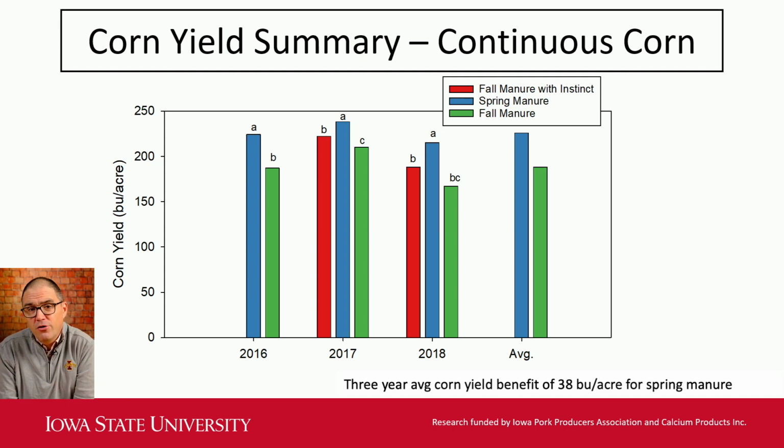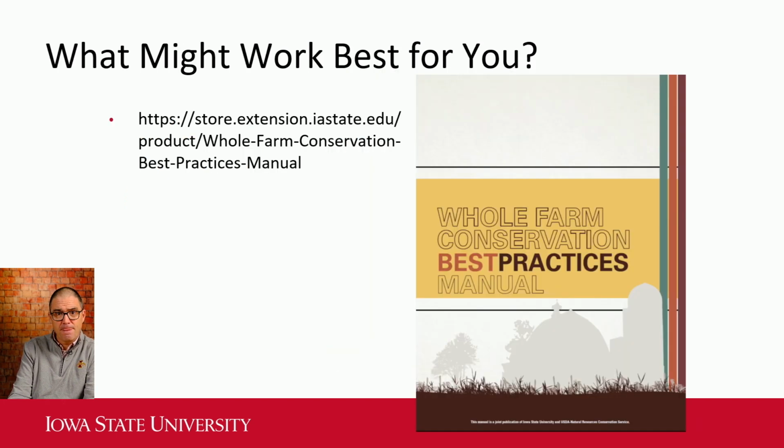Okay. Also notice in 2017 and 2018, where we did see an absolute difference, and in 2018 it was statistically significant, we saw a little bit of benefit from the Instinct with that fall manure compared to the fall manure without it, the green. So the red bar is slightly greater than the green bar in 2017 and 2018. So that Instinct did help us in those 2 years.